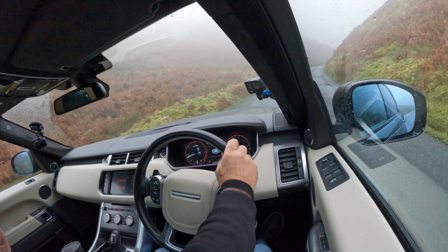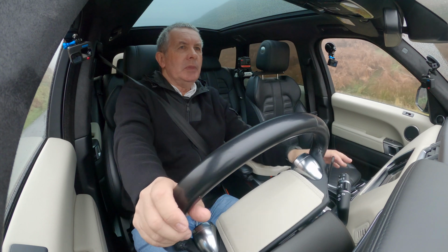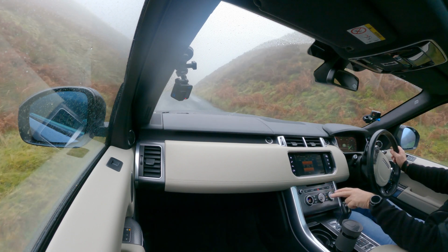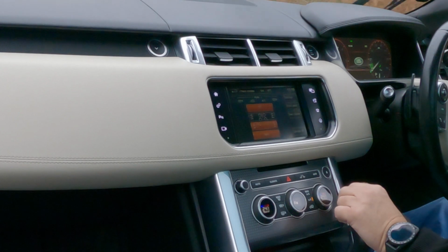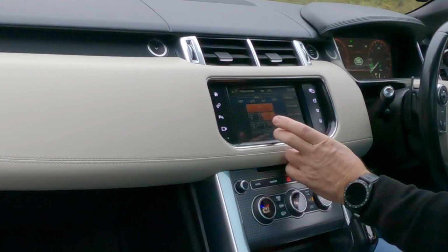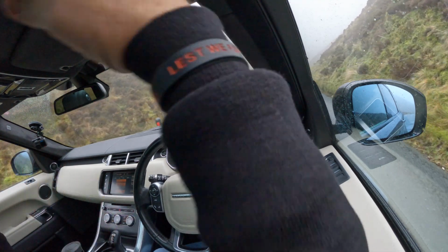Actually, somebody was saying the other day in the comments, who was it? I'll try and remember. They're saying that you can't sync the heater controls on a Range Rover. Well, you can if you go into climate. You see there, sync. Switches it all on. Unsync, and then you can have either or. But that's the sync button. So I'll have to go through my comments.